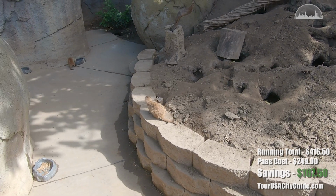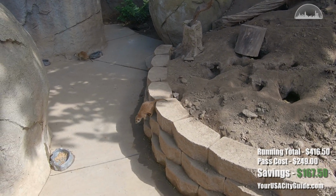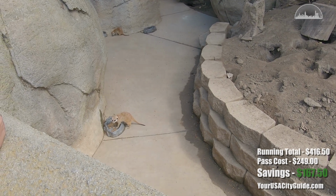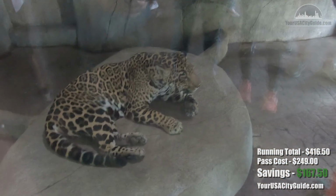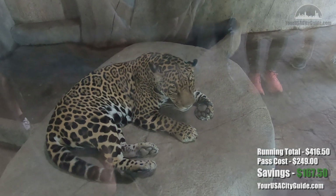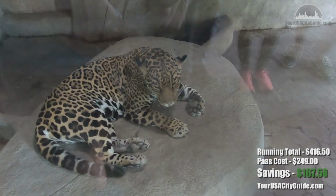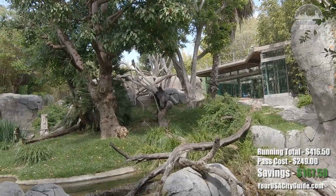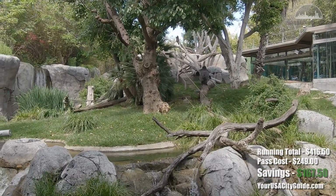San Diego Zoo was famed for the giant pandas, but they actually did too well. They managed to really crack the breeding problem, and basically China no longer needed to lend out its pandas to different zoos because they were breeding because of the work San Diego Zoo did. So unfortunately they took them back. Probably a little bit of politics in there as well, but we won't go into that.